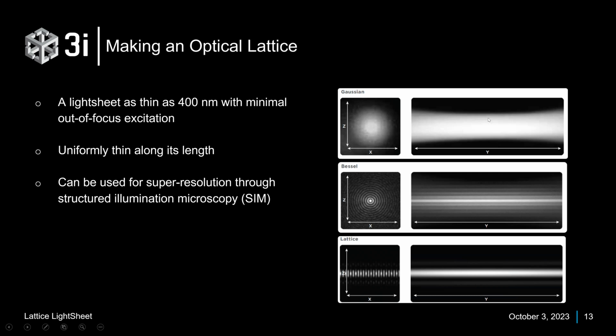So these are really popular beams to make light sheets out of because they're really easy. You can just fill the back aperture of an excitation objective with light and you get this out of the front. Wonderfully easy. The downside to it is its length is directly proportional to its width. There's no way around that. So if you want to make a very thin light sheet for imaging something in high axial resolution, you get a very short light sheet. We're talking a millimeter or a micron or less for a light sheet that would be under a micron in thickness. Not that helpful if you want to image an entire cell or a couple cells next to each other.